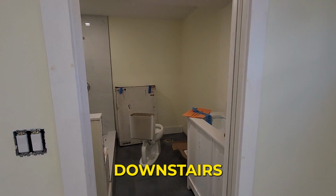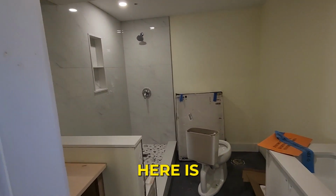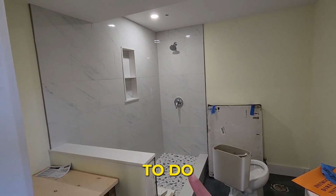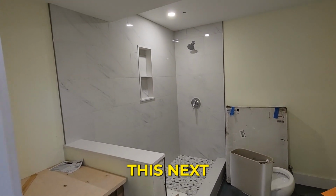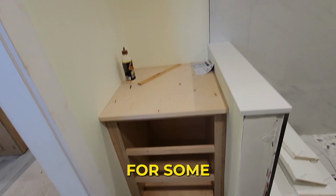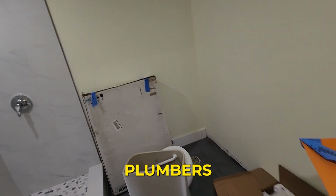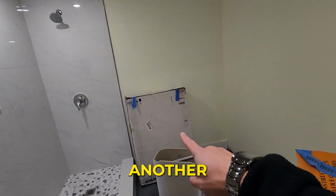And then here is the downstairs full bathroom. Has a pocket door, slides right in. And then here is our shower. Stand-up shower. Glass company is actually gonna be coming to do our shower doors this next week. So in the latest updated video, you're gonna see everything completely finished. We're doing some built-in drawers here for some storage space for towels and linens. Maybe some shelves on top of here. Plumber's gonna be finishing up the fixtures. We have these fixtures, gotta install the toilet, and then another medicine cabinet is going right there.